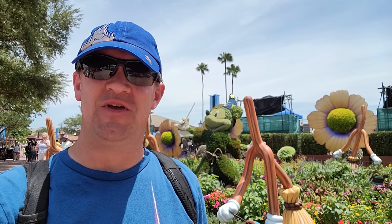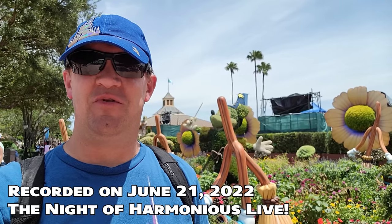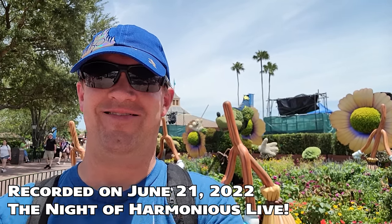And as you can see, we're right here at the end of the Flower and Garden Festival, so we've got Mickey behind us doing his thing, spreading his magic. We've also got a big performance tonight. We'll talk about that here in just a minute, but let's get started with the stroll.